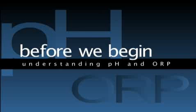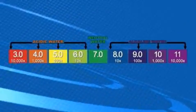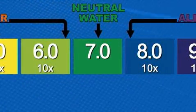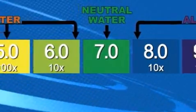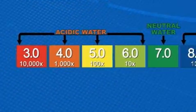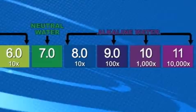Before we begin the tests, it is important to understand the basics of the two measurement scales used, pH and ORP. A pH test measures the acidity or alkalinity of a solution. In the middle of the pH chart is the value of 7. This represents neutral and is neither acidic nor alkaline. As the scale moves to the left below the value of 7, the pH chart indicates a solution to be acidic. As the scale moves to the right or over the value of 7, the pH chart indicates a solution to be alkaline.